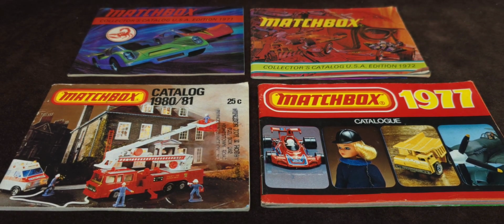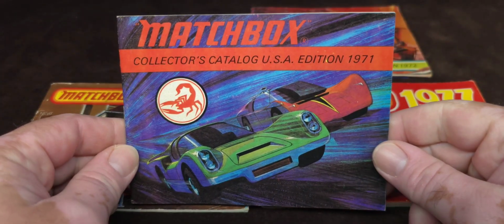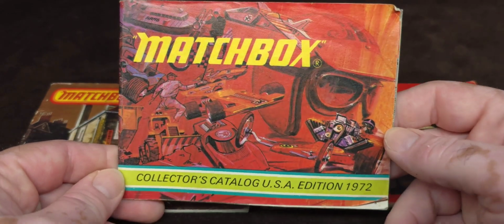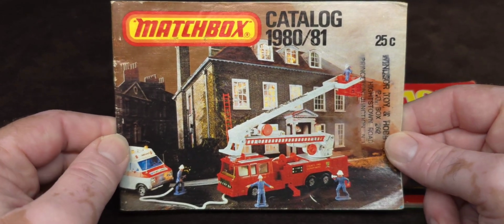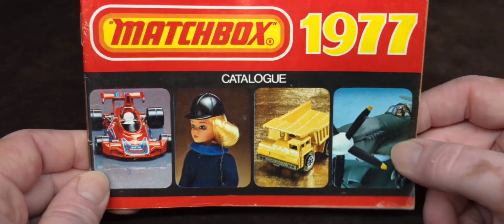Nazar here, and we're gonna do a little bit of looking through these four Matchbox collectors catalogs. We have this bad boy right here, the 1971 edition. Then we'll take a look at the 1972 edition. Then of course, the year of my birth, 1980, which is pretty much why I bought four. They were 2 for $5, so I was like, "Hey, what the heck?" And this one, 1977. So let's have a look at those, shall we?